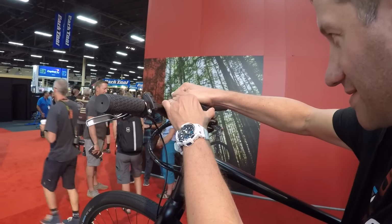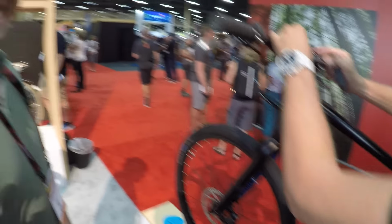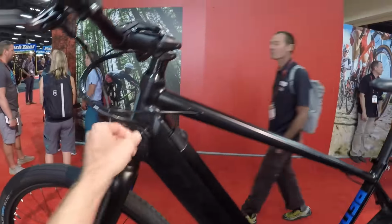Let's see if we can. Yeah, I don't want to break anything. Neither do I. Everything's set up just perfectly for these displays, and then I come and mess everything up, Chris. You can't mess up, it's pretty durable. Pretty durable bike. Yeah. I love the integration, the wires and stuff.